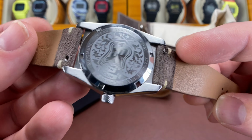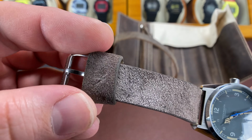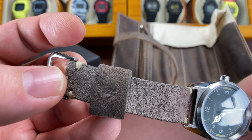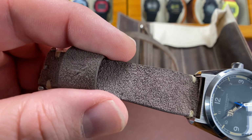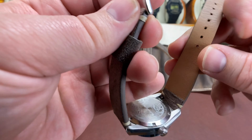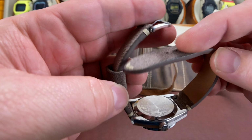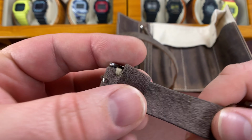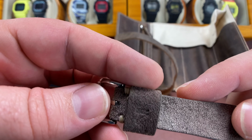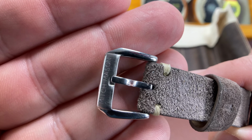It does have quick adjust spring bars. I love the oversized single keeper here. My wrists are so big that I usually take the second keeper off the watch because it doesn't even work. I'm down here on the second to last notch or whatever. But in this one, I could slide it into that one keeper, and it held great. So maybe more watch companies start doing something like this. I would appreciate that. You can see here they do have the Mitch Mason signed buckle.